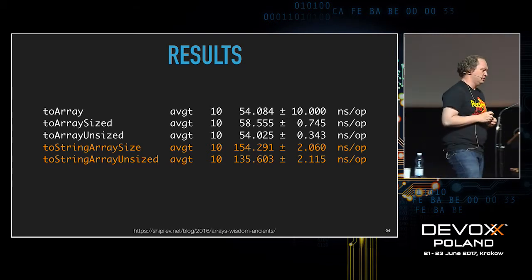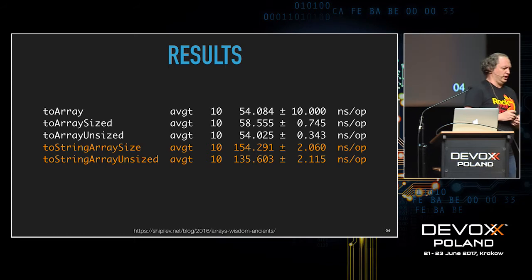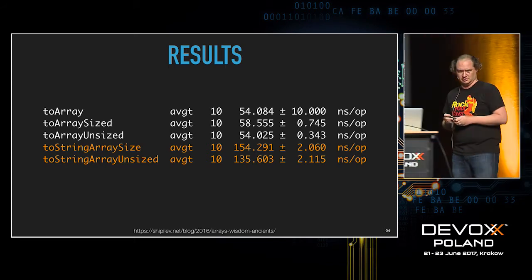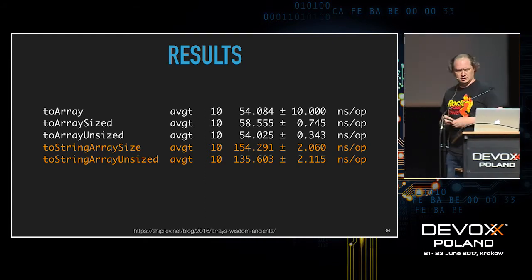Okay, first off, string arrays are a lot slower. Like, a lot. Threefold. Why?